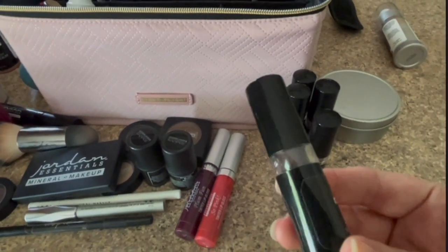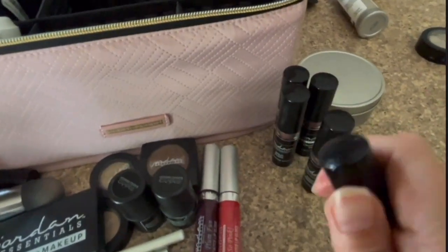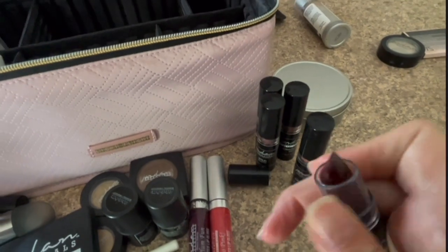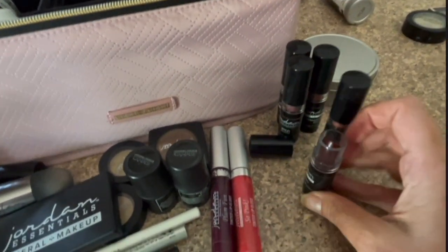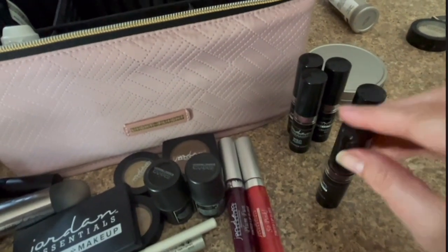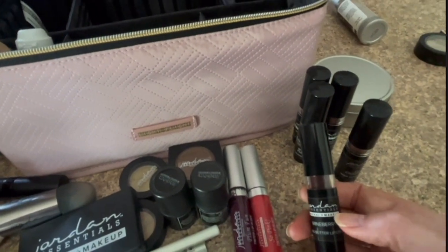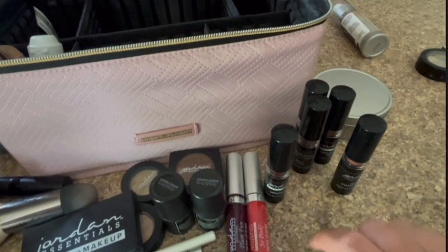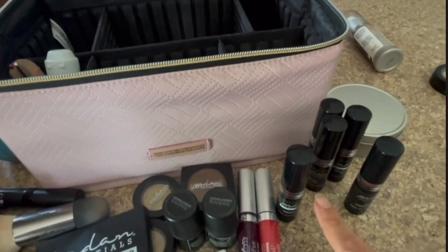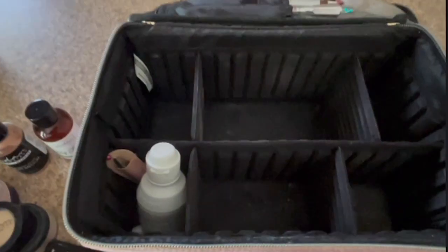Now this one was seasonal. It came out last year at Christmas, I believe, and it is called Winterberry. It is so dark, so I very rarely use it. I could probably get rid of it actually, but what I have found is I like how dark it is, and so sometimes if I mix it with the red, then the red becomes more vibrant, or with the purple or even the champagne color, so I keep it around. That's it for the makeup.